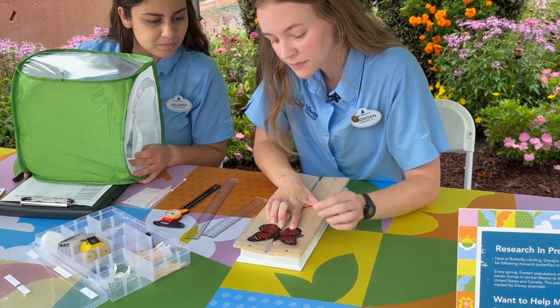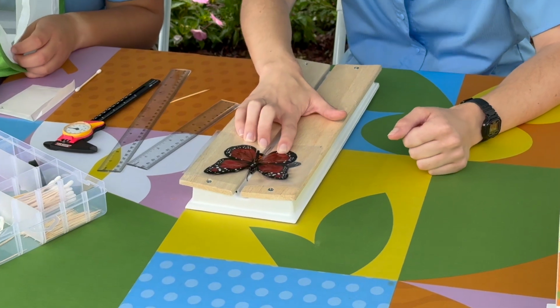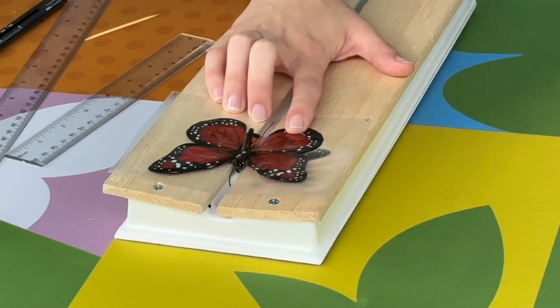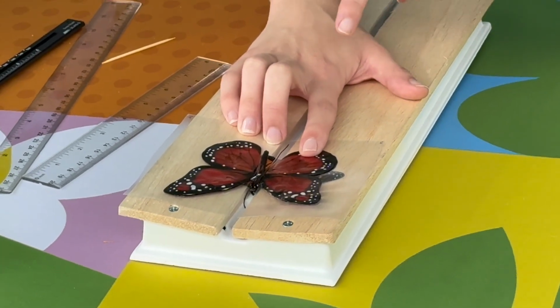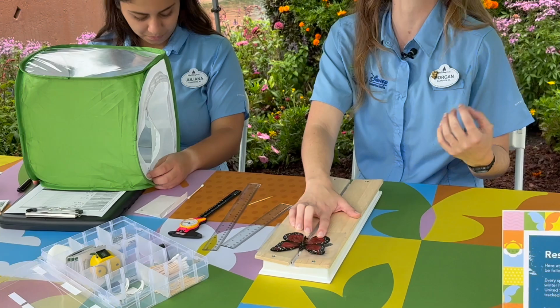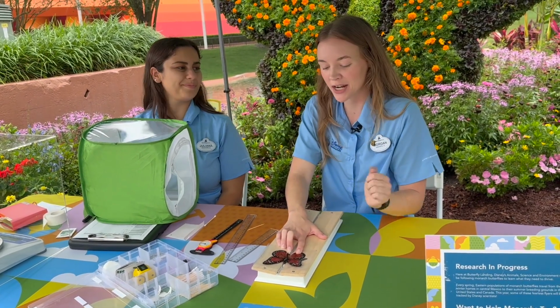So how does that transmitter work? It's radio telemetry, and it works off of the same frequency as our phone, so Bluetooth. We have stations set up across Walt Disney World, which are essentially listening for the specific name of this tag. So anytime this butterfly flies within that distance, the station picks it up and goes, oh, tag 768 just flew by, and we know that it's associated with this butterfly.